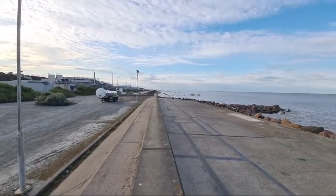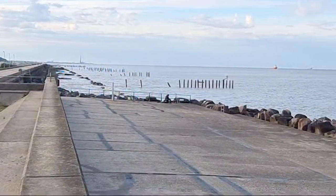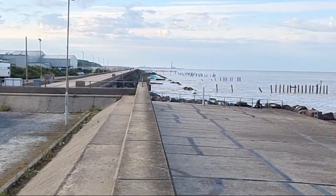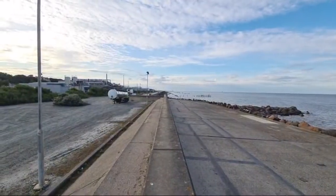You can actually see in the distance, if I just zoom in, just the harbour in Great Yarmouth and Gorleston, just up there.